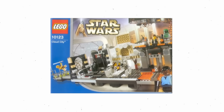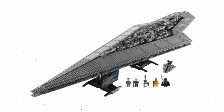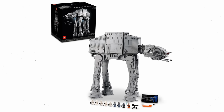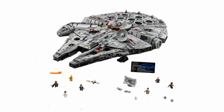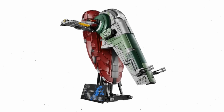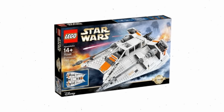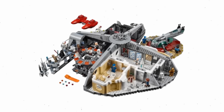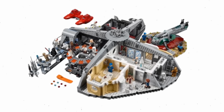What really made this movie come first for me was the amount of massive UCS sets it has. The one-of-a-kind Super Star Destroyer, the UCS AT-AT, and the UCS Falcon are all fan favorites and can all be called top 10 sets of all time. This is without even starting on other awesome UCS models we've gotten from this movie, like the goated Slave 1 and Snowspeeder, which were some of my first UCS sets. I also really like the Master Builder Series Cloud City, and I really regret not being able to get it because that set is super underrated.